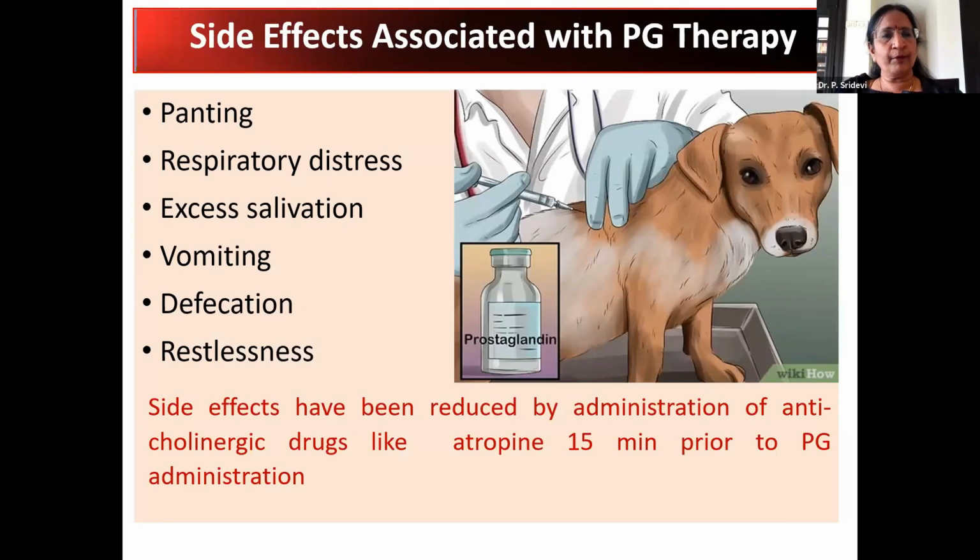Now, as I told you, prostaglandins not only act on uterine muscles, not only act on the corpus luteum, they act on all the smooth muscles of the body. So you'll have side effects such as panting, defecation, urination, salivation, tachycardia, restlessness, everything immediately following your PG administration. You need to understand that none of the side effects are lethal, provided you follow the rules. You're not supposed to administer prostaglandin when the dog is having cardiac or respiratory problems.